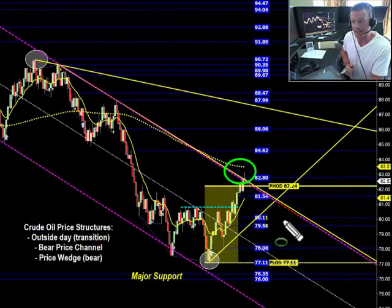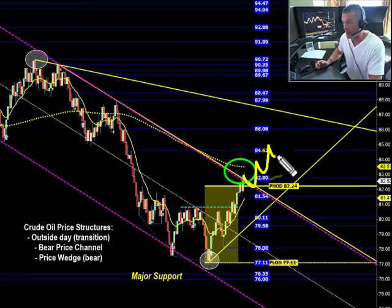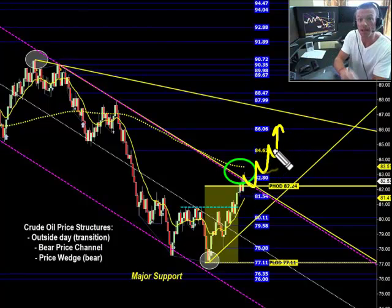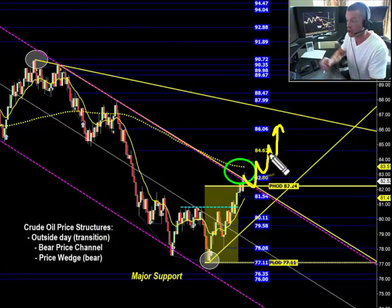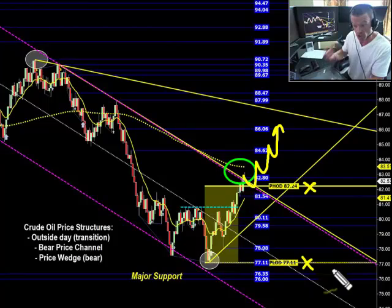Now, what does an outside day tell me? An outside day says, if we keep going higher, I'm buying pullbacks, right? The sentiment, the opinion of value is changed from one day to the next. So on Monday, they saw value from 82.24 down to 77.11. Well, something changed this morning.